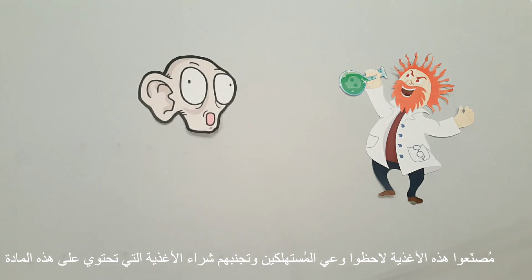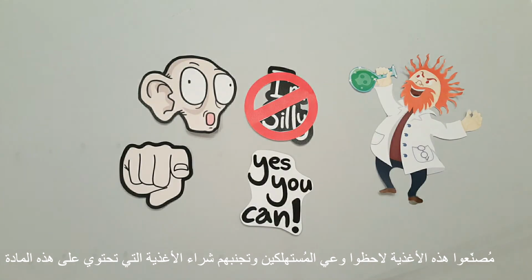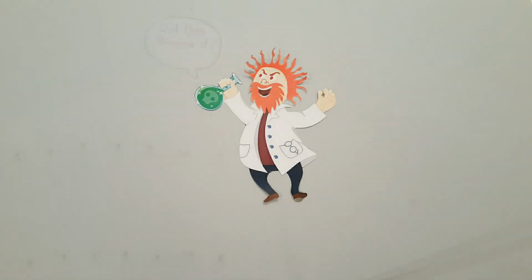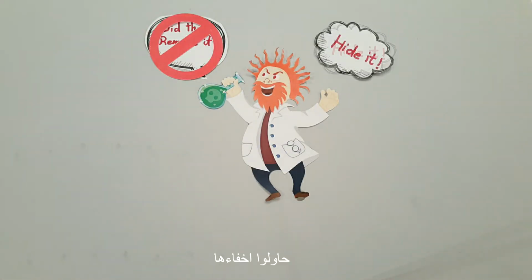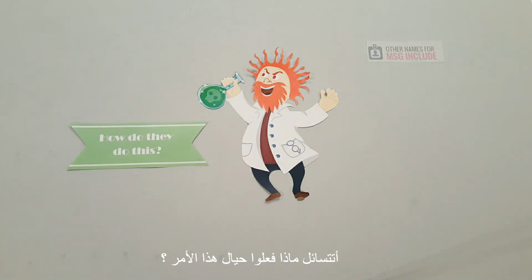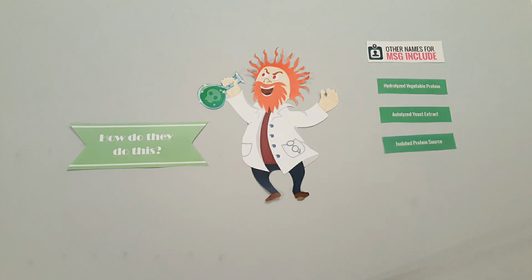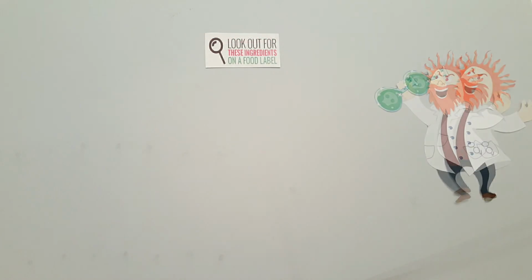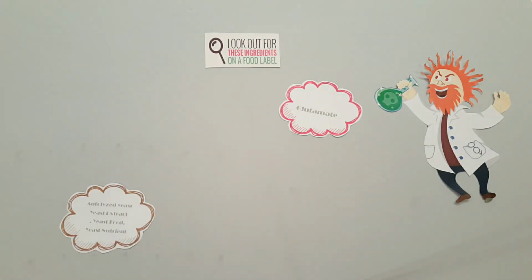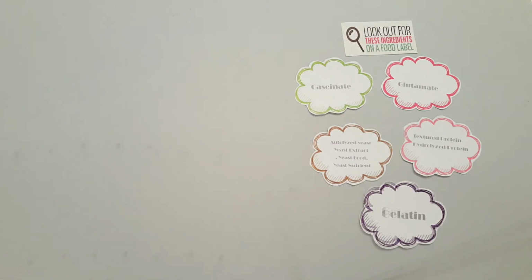Food manufacturers are not stupid. They caught on to the fact that people like you don't want to eat this nasty food. Do you think they responded by removing it? Well, they didn't. They tried to hide it. How do they do this, you ask? By using other names, including hydrolyzed vegetable protein, autolyzed yeast extract, isolated protein source, vegetable powder, hydrolyzed yeast. You should look out for these ingredients on food labels.